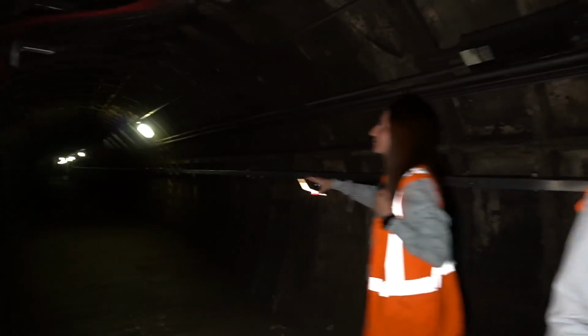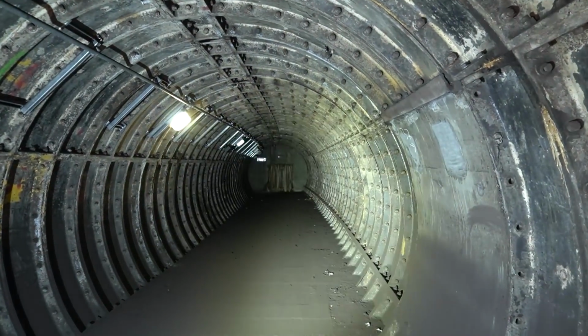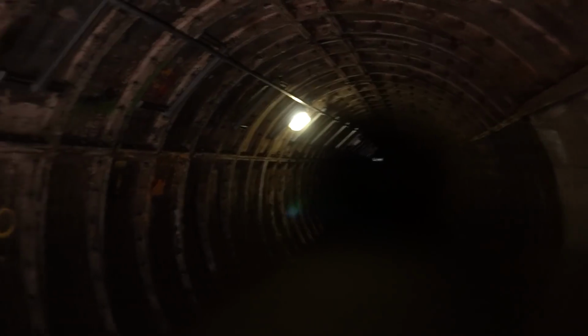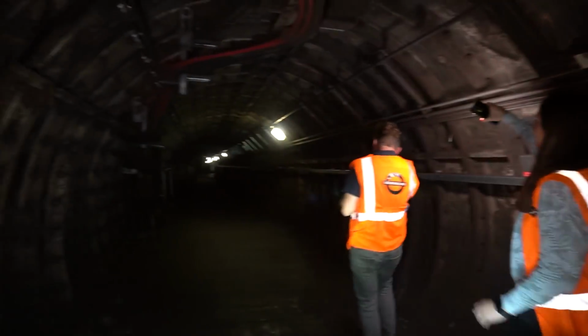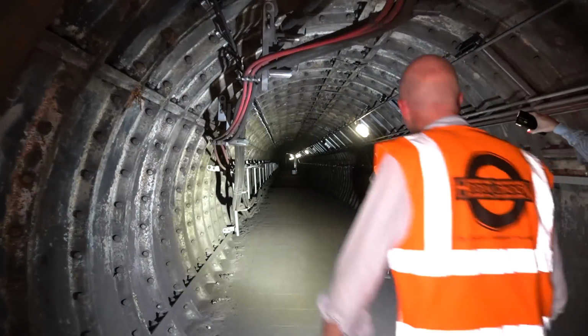And if we look this way, you can see that it's been blocked up. So it's concreted up, no longer goes that way. But that way, well, next stop, Borough. Should we walk? Let's do it.